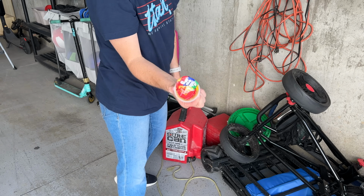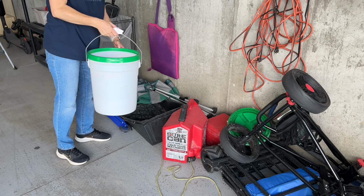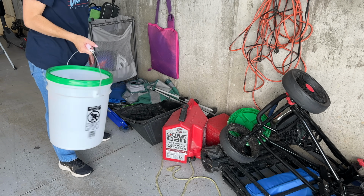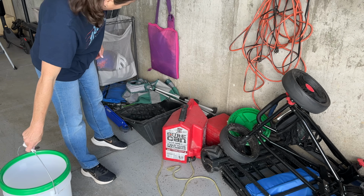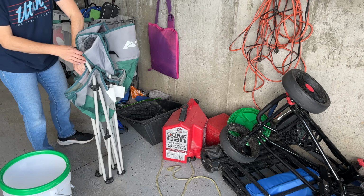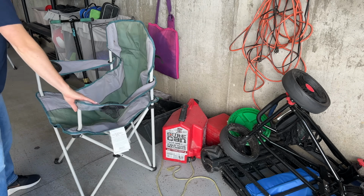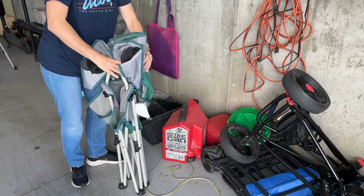Lovely. Peanut butter. I do like to keep these buckets. I use them for gardening, but I think my son had a bunch of golf balls in here. Obviously they're not in here anymore. This chair, I believe, works fine. Let's make sure. Yeah, so I'm gonna put those over with the chairs.